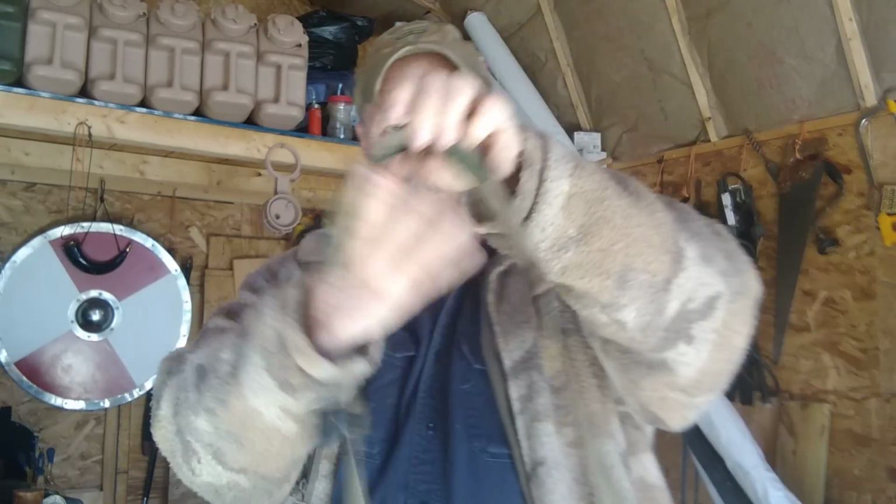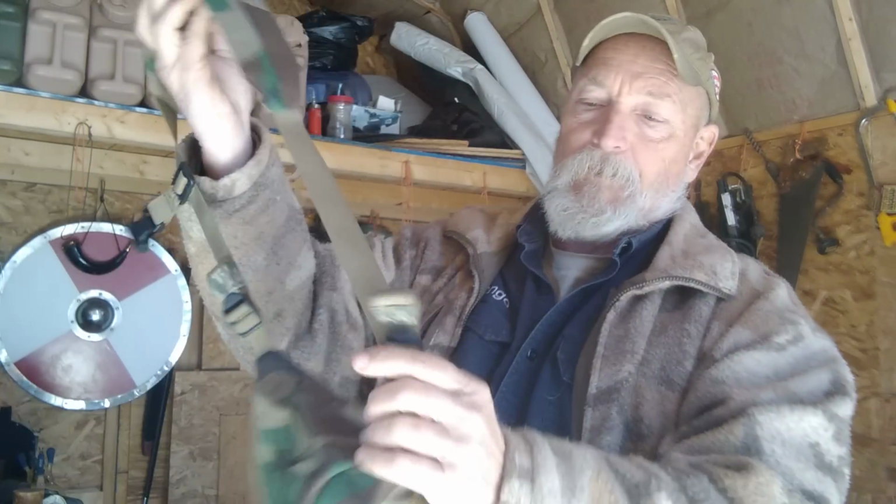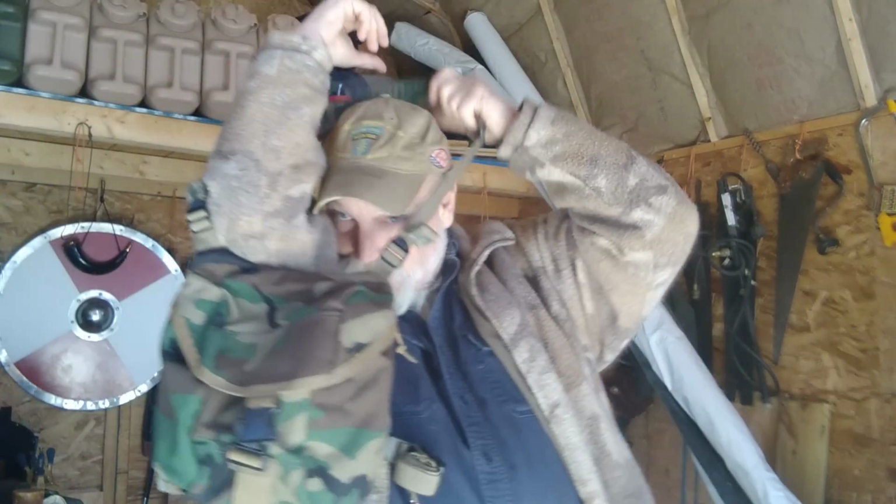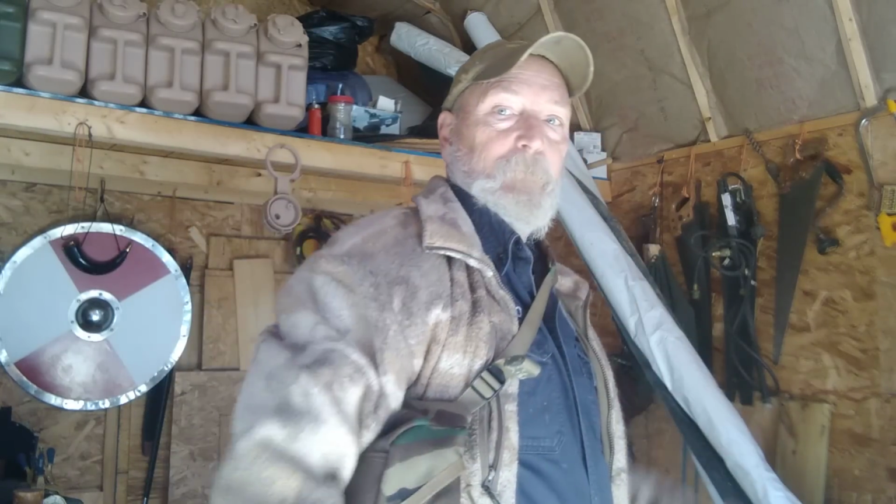Okay, so it has a shoulder strap. Duh. That's so you can throw it over your shoulder and go. You can extend it. Right now it's just taped down with really high-speed camo tape. I will probably extend this because this is a little bit short for me. I don't want it up underneath my arm, and you can drop it down to your hip.